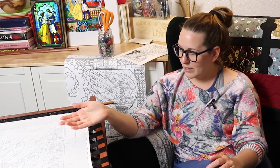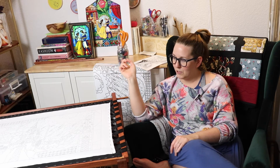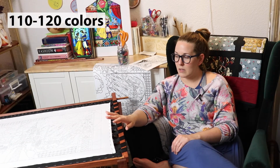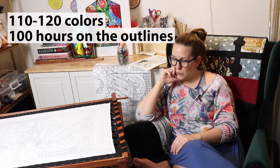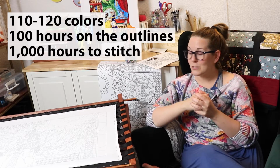How many colors will there be? How long will it take me to stitch the outlines? How long will it take me to stitch the whole thing? I'm gonna make some guesses now, and then, you know, a year from now or more, we'll find out if I was right. I'm gonna guess between 110 and 120 colors. I think it will take me about 100 hours to stitch the outlines. And I think the entire piece will take me 1,000 hours. Well, dang. Yeah, okay, those are my guesses. We'll see how close I get.